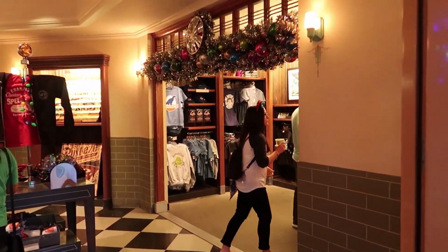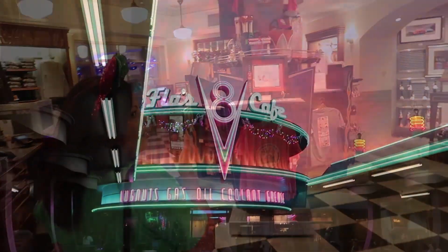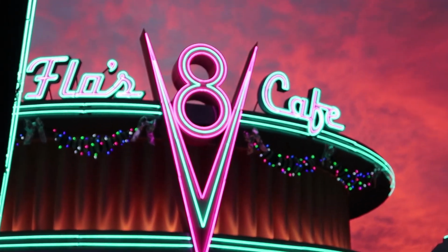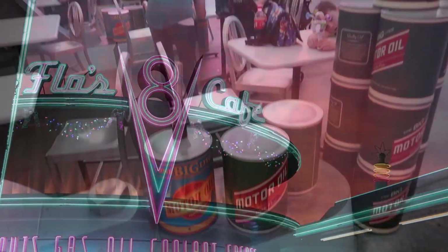For Halloween, they had this all decorated as like a little shrine. Not anymore. Even Flo's has got some. They got some air filters and stuff up there. Look at that. Oh, look at the sky behind it. That's creepy. It's Christmas time.